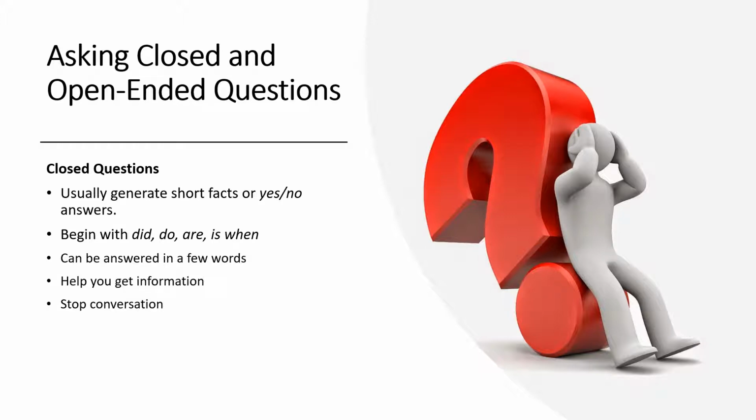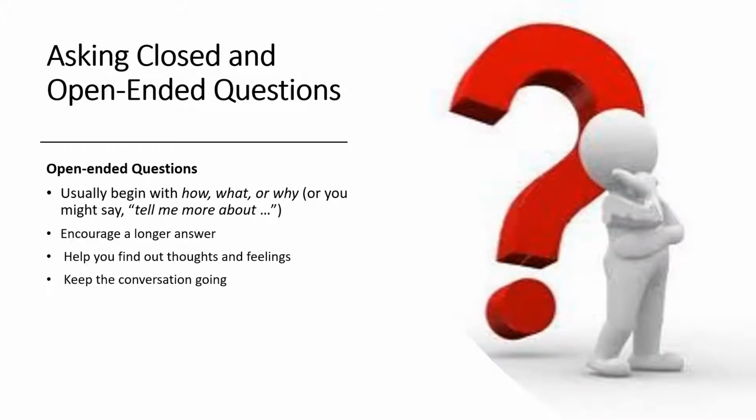Open-ended questions usually begin with how, what, or why, or you might say, tell me more about it. Open-ended questions encourage a long answer. They help you find out thoughts and feelings, and they keep the conversation going.